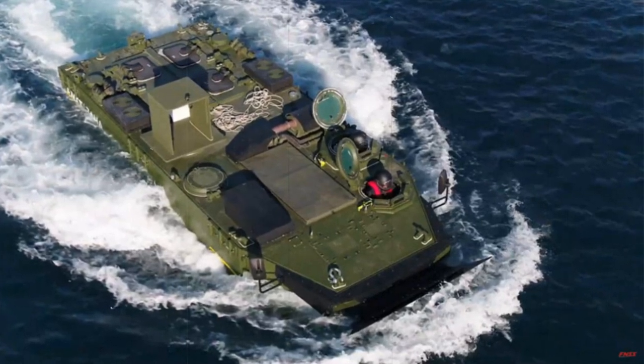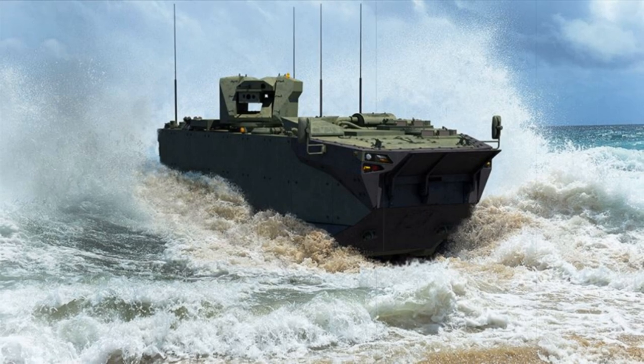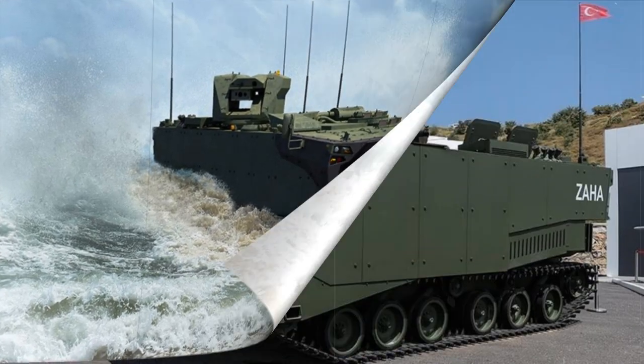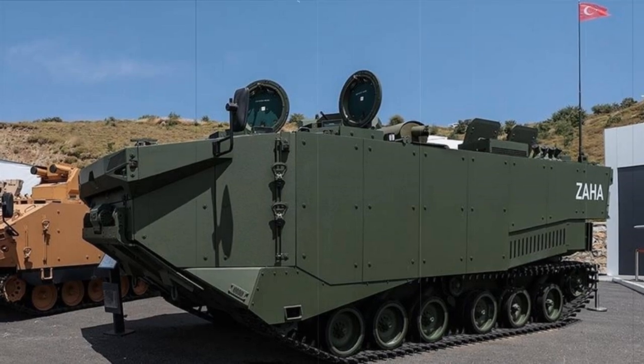Internally, there is an operating crew of three that includes a driver, vehicle commander, and dedicated gunner, and each position is afforded workstations with access hatches overhead. A further four hatches are placed over the aft end of the hull roof for use by occupants at the rear. A hinged access door is fitted to the rear hull wall for more traditional access.